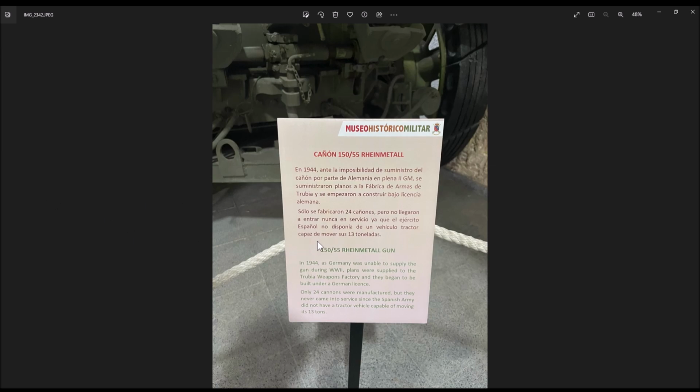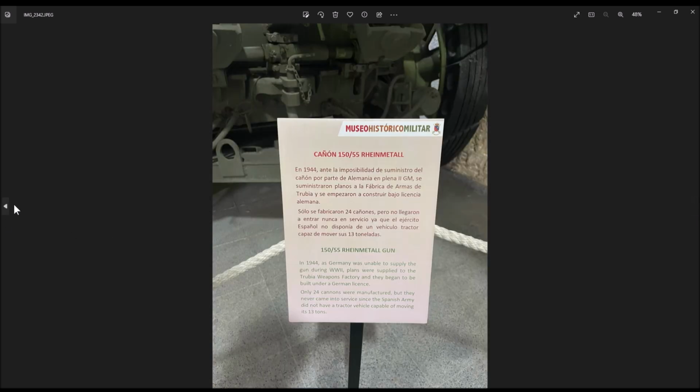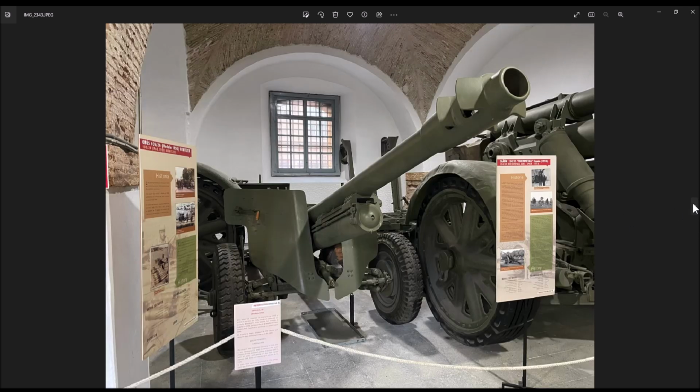The Rheinmetall gun. And the Spanish Army never came into service. It wasn't actually capable of being pulled. So is that the same one? Am I looking at the same thing? No, maybe that's a slightly different gun I'm looking at here. Could be. Let's see. Big old gun anyway. And what's this one? We've got another one. There we go. I think that might be, yeah, that's the 105 we've seen. Here's a much smaller one.